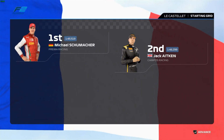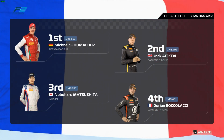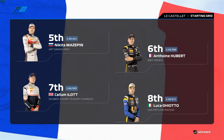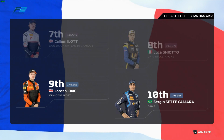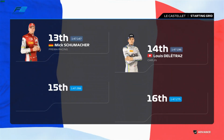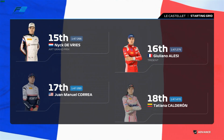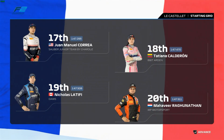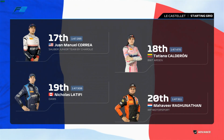With that then, let's run through the grid order. Moore lines up on pole position, and it's Jack Aitken alongside. Looking down the rest of the grid, we have Matsushita, Boccalacci, Nikita Mazepin, and Hubert, Ilott, Giotto, King, Sergio Sette Camara, Joe, Boschon, Mick Schumacher, and Delatraz, De Vries, Alesi, Correa, and Tatiana Calderon. Latifi and Mahavir Raghunathan start from the back of the grid. And now it's time to head down to the track.